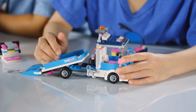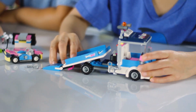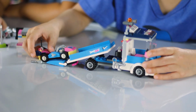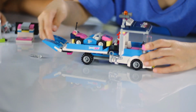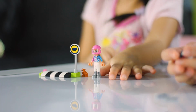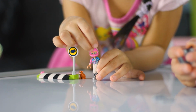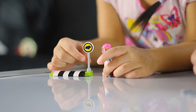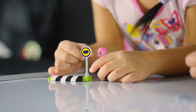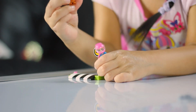Truck, and this is like a car bed. You could put the little go-kart inside. It can also go up and down, and this could close. On Olivia's helmet, she has a glass visor that can move up and down. On the sign here, it says guinea pig care, and this is a guinea pig.